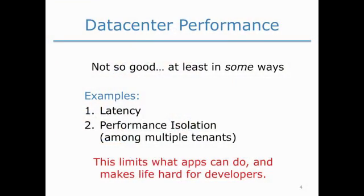It's going to give us all these nice L2, L3 virtual networks. We're going to be able to create them, scale them up, scale them down, move them, and do all these great things. But what about performance? Is the performance of the data center where it needs to be, where an application is as easy to run in the data center as it is to run on any computer? And what I would argue is that no, it's not so great right now, at least in some aspects.